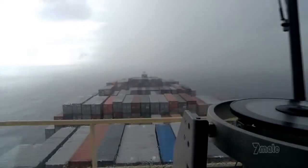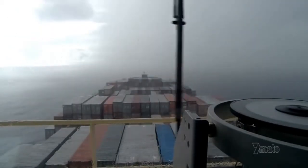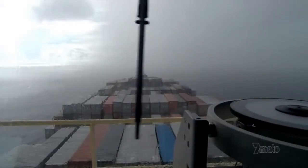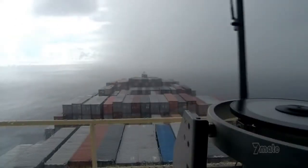As Emma leaves port, a monsoon rolls in, turning the visibility to almost zero. I can't see her, not yet. Port 10. Port 10. Midship. Midship. Steady sequence, please. The mist hides dozens of ships.